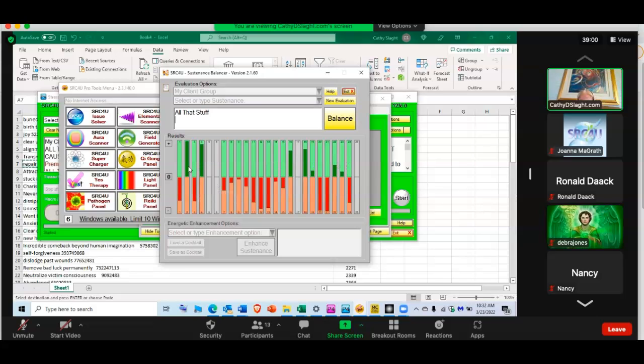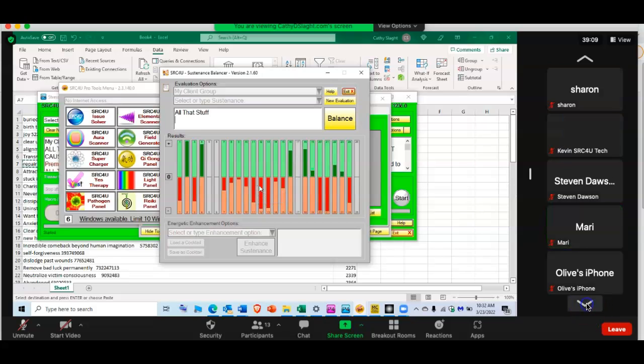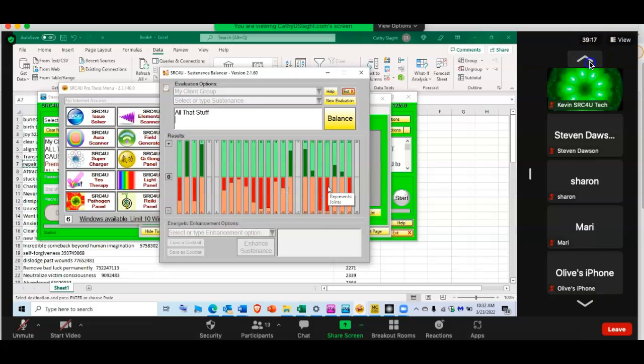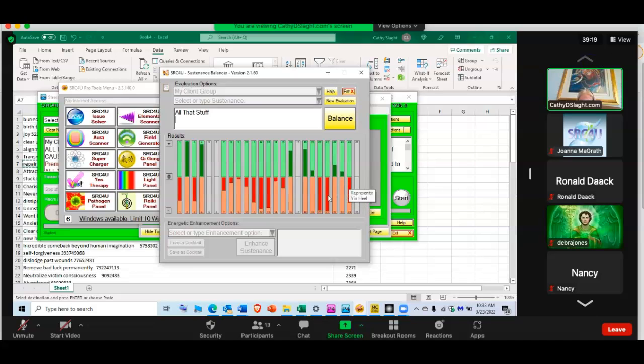Now, this is our yang. Here's our yin. And again, we're going to just balance it out, but it's information. The pineal, that's always something to think about. Kidney, bladder. Let's go ahead and balance.